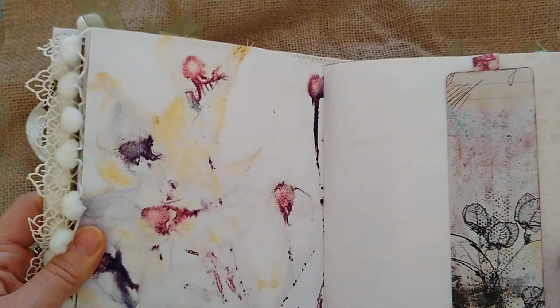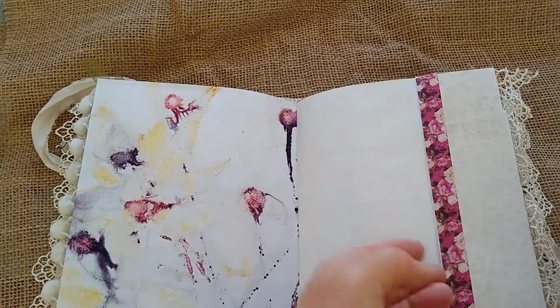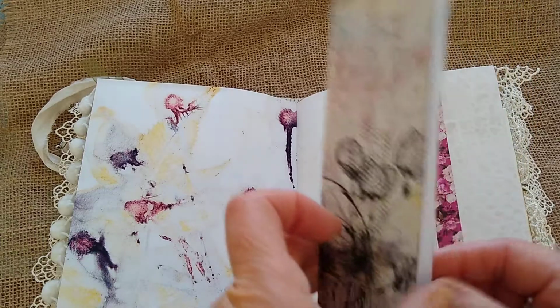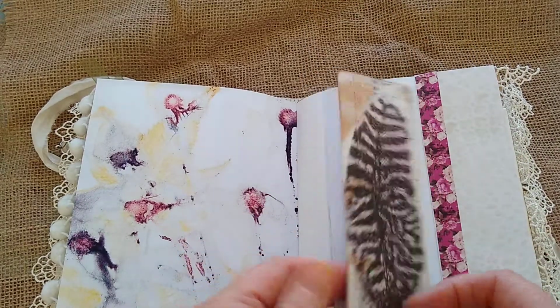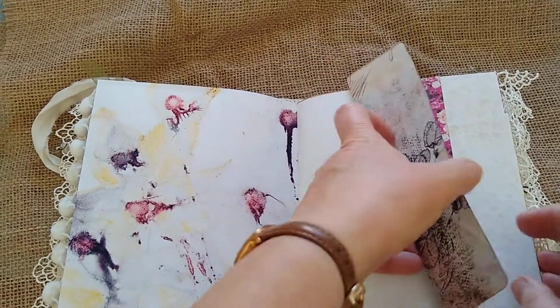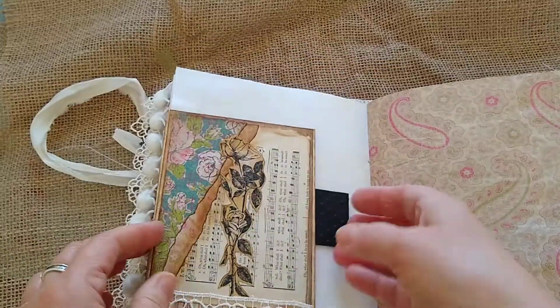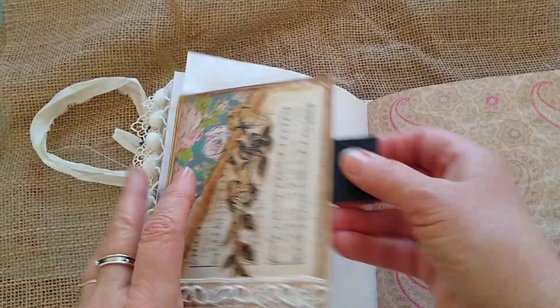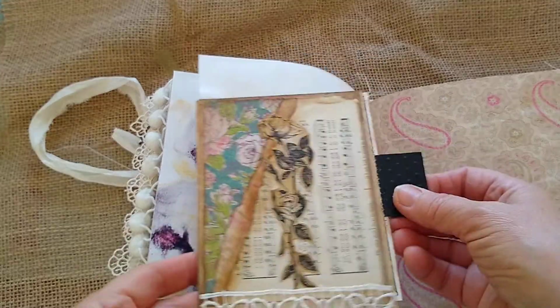Some more of that lovely eco-dyed paper from Tailor-Made Designs. And there's a little tuck here. And I've just used a little booklet from Artymaze to tuck in there. That can be used for journaling on. And oh, I had fun trying to do this. An envelope tuck thing.